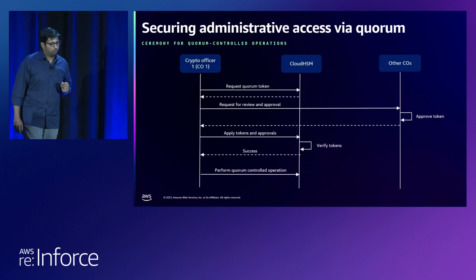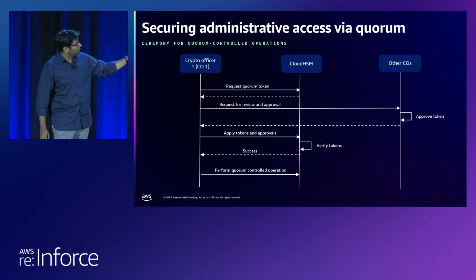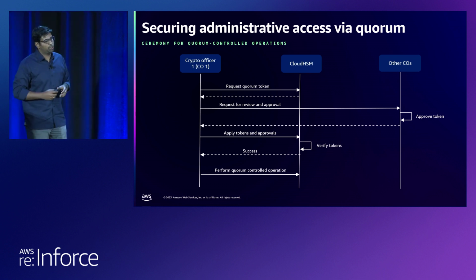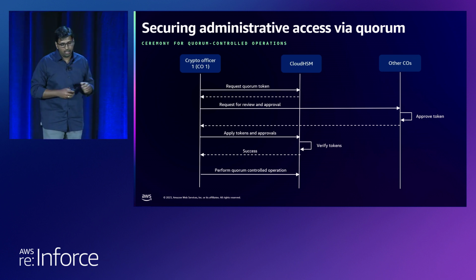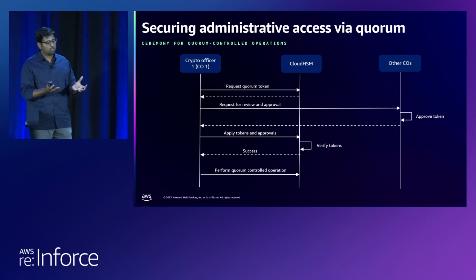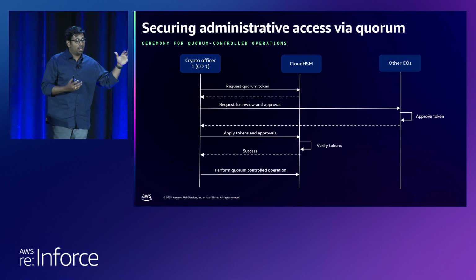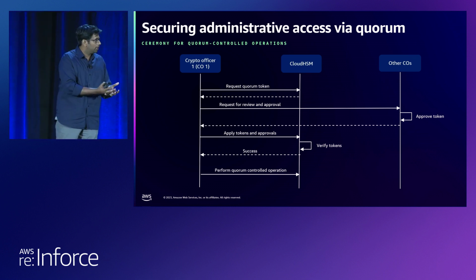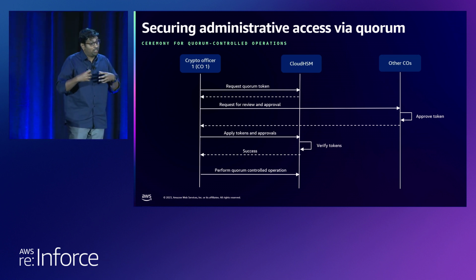Let me walk you through the workflow. Pretty simple, straightforward. The prerequisite here is, let's say we get a CloudHSM in AWS. We have to go ahead and create the crypto officers, because the whole process revolves around getting a quorum, right? As a crypto officer, if someone has to do something, it has to be approved by other crypto officers. That's the whole workflow. So now, after we get the CloudHSM, we create the crypto officers.